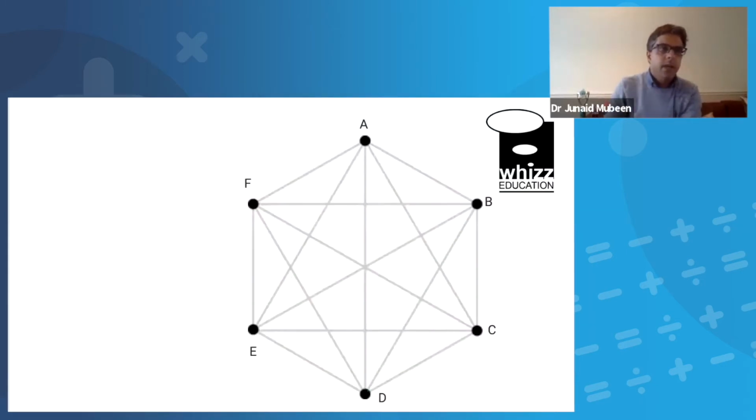Okay, and what I've done is I've drawn a hexagon, and I've labeled the 6 points on a hexagon. The fancy name for that is vertices. So I've called them A, B, C, D, E, F. And I've joined a line between every pair of points. So you can think of each of those points as one of those 6 people at the party. And you can think of each of those lines as one of those elbow bumps. And so we know now there's 15 of those lines altogether. And you can go ahead and count them, and there's 15.